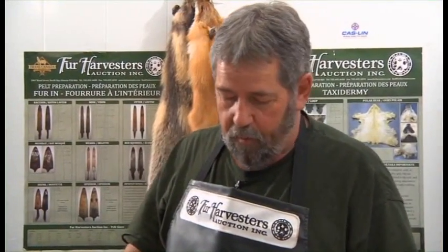Okay, so remember, beaver is a great bait out in the wild. When you're trapping, a lot of trappers use beaver as their number one bait. We use it for everything: marten, lynx, fox, wolf. It's a great bait to use.